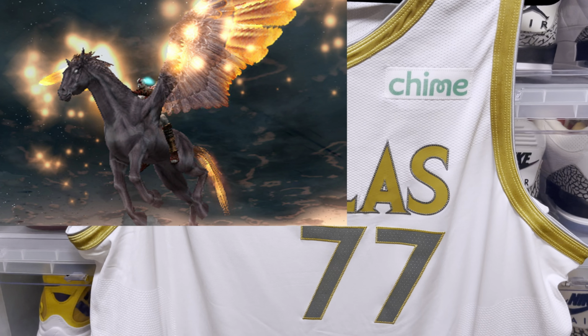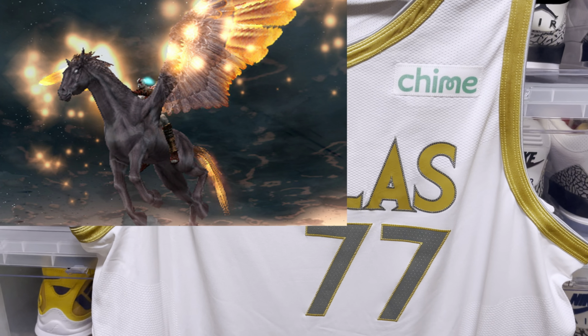So I'll put that up there so you guys can see it. And it's supposed to bring Dallas hope and prosperity. They put this statue, it's like a neon statue, up in Dallas to kind of give the city hope. And that's what this jersey is supposed to represent. And the gold accents are supposed to represent the championship they won in 2011.